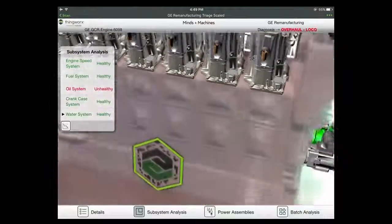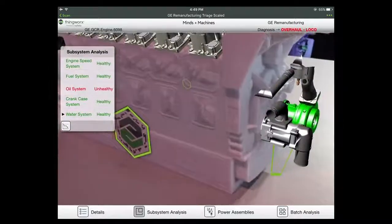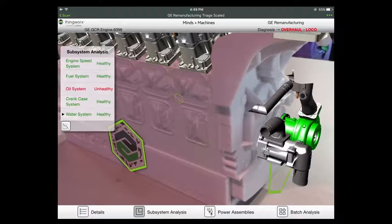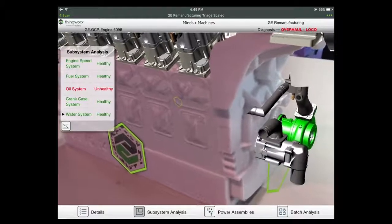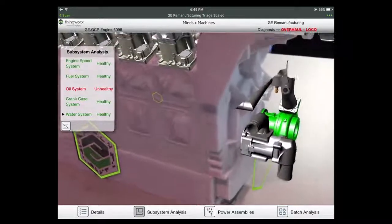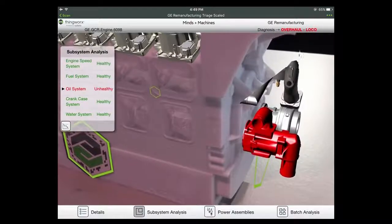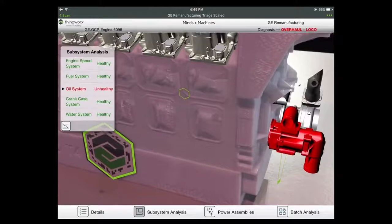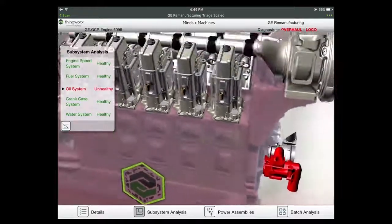Okay, so what the technician will do next is he's going to review the different subsystems. And we can clearly see that most of the subsystems are healthy, but one, the oil subsystem, needs our attention. And we can interrogate each one of these, and we can also see exactly where each subsystem is in the context of the engine itself.